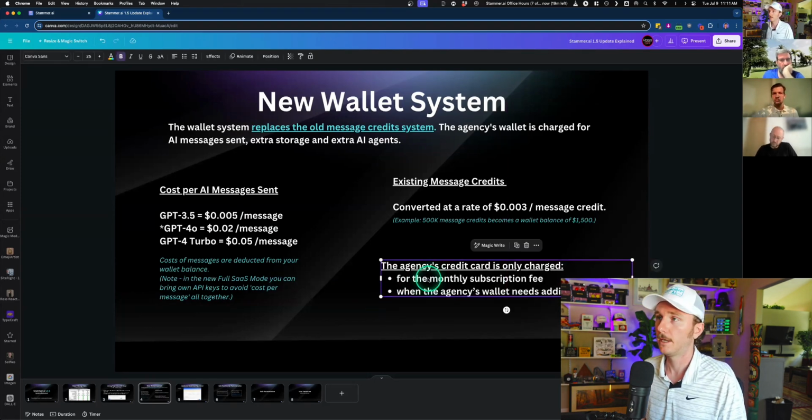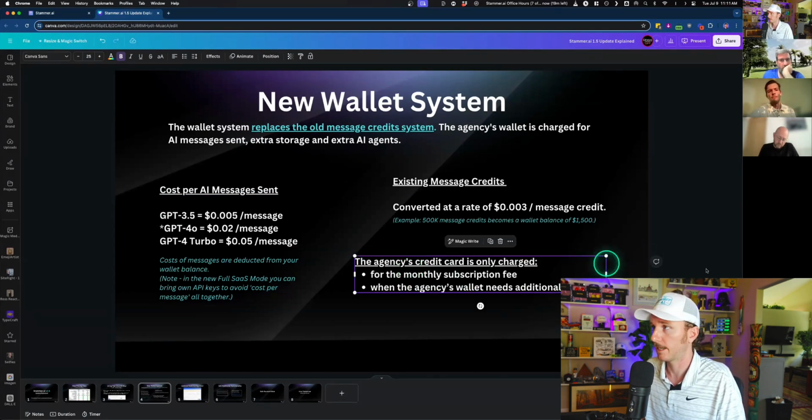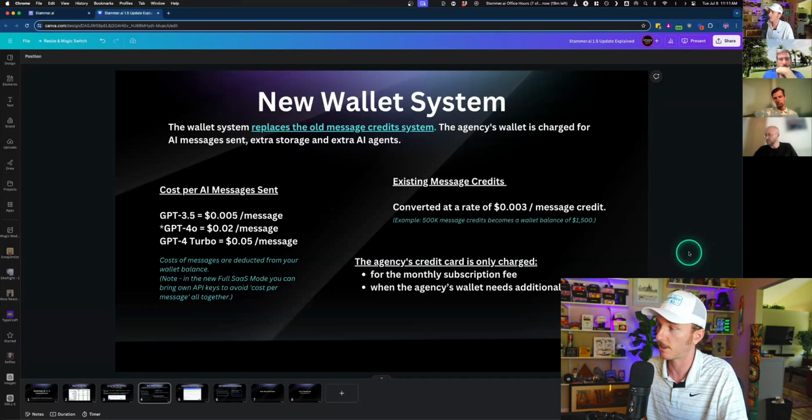Now the wallet is maintained by the credit card that you use to sign up that is connected with Stripe. Credit card details are never stored on Stammer's server ever, neither for agencies nor for any of your client sub accounts. Everything is done through Stripe, and we just ping the Stripe API and are able to use the Stripe API to bill the credit card directly.